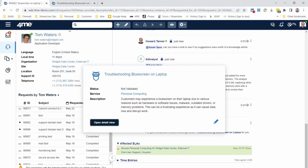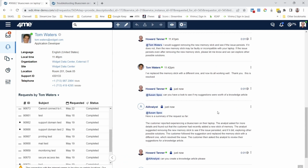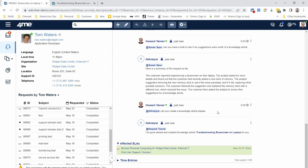So we've got the knowledge article, but what I also want to do now is just demonstrate the final use case that we have, which is, in fact, the penultimate use case. We've got two more, which is the follow-up of the ticket.